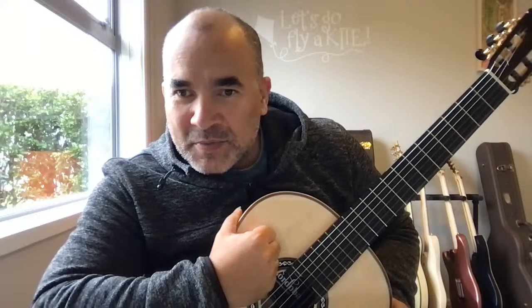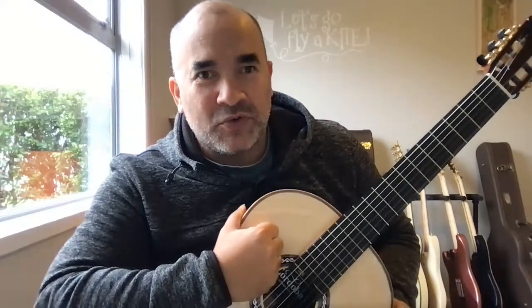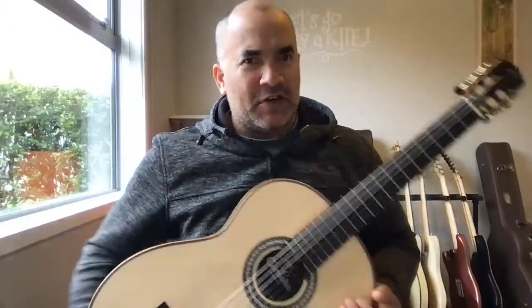All solid body, mahogany back and sides, cedar face. Dude, how does that sound? Handmade in China, beautiful guitars. I'm going to have a look at that. Yeah, definitely. Actually, I think these are made in China too.